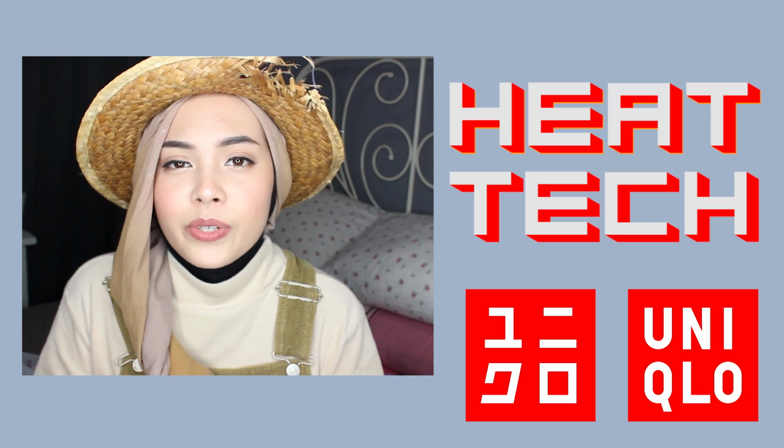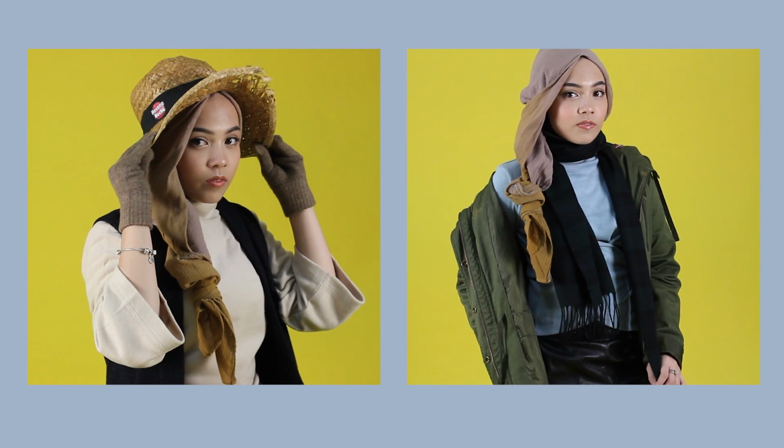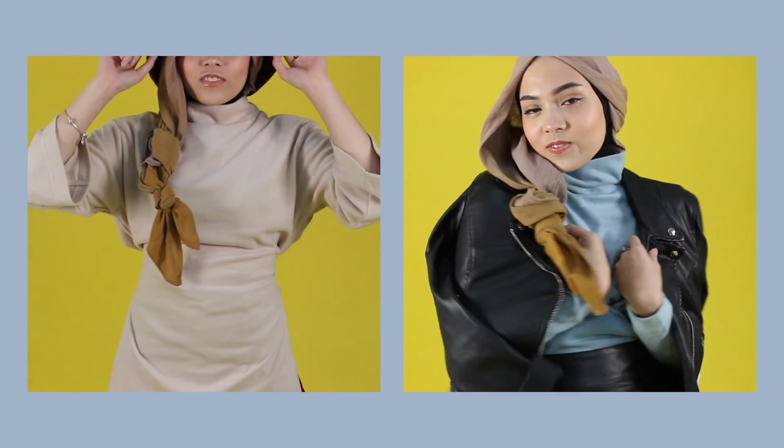But I know that the word heat from the HEATTECH sounds pretty intimidating because, oh, it's Malaysia, it is very de panas. But you guys have to also remember that their HEATTECH items are just so comfortable. You can wear their HEATTECH items on its own, like even in Malaysia. So in this particular lookbook, what you're gonna see are outfits that are pretty much friendly towards the colder weather, but there are a couple of outfits that you can actually get away with in Malaysia.